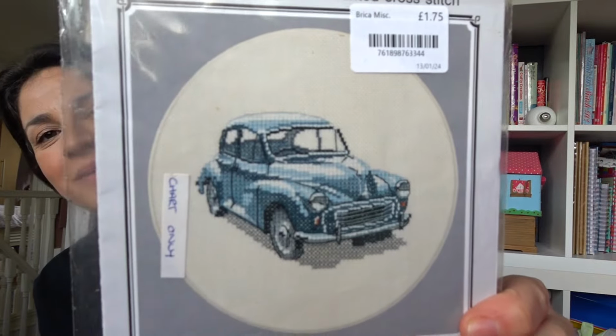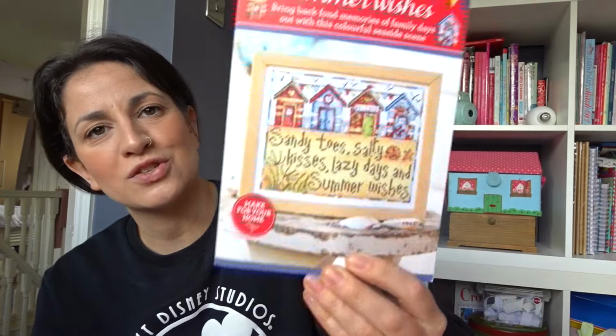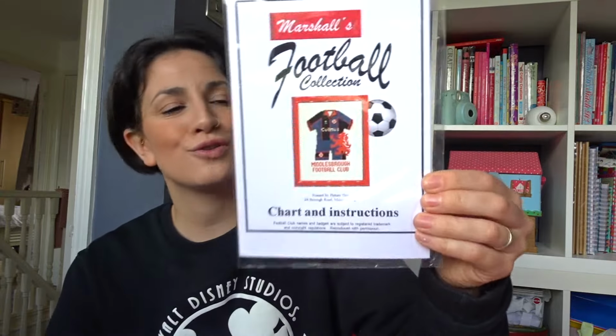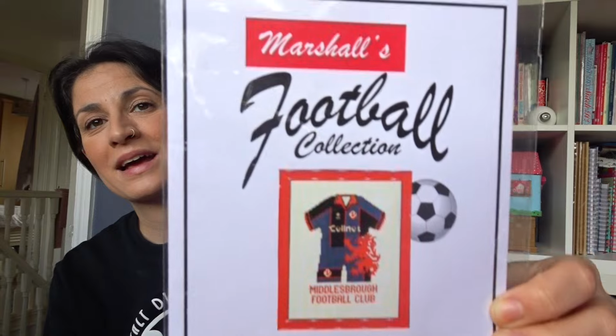My last few is, you'll have seen this one in my last Flosstube, which is that one, the Morris Minor. I've got the Summer Wishes by Joanne Jones, free out of a magazine, and it says, sandy toes, salty kisses, lazy days and summer wishes. This one is the County Cross Stitch Marshalls Collection Middlesbrough football kit, which I have no intention of doing, but because it was Middlesbrough and I thought my dad and brother might like it, I picked this one up. And I have no intention of doing it, but anyway, I feel like I can't really get rid of it.